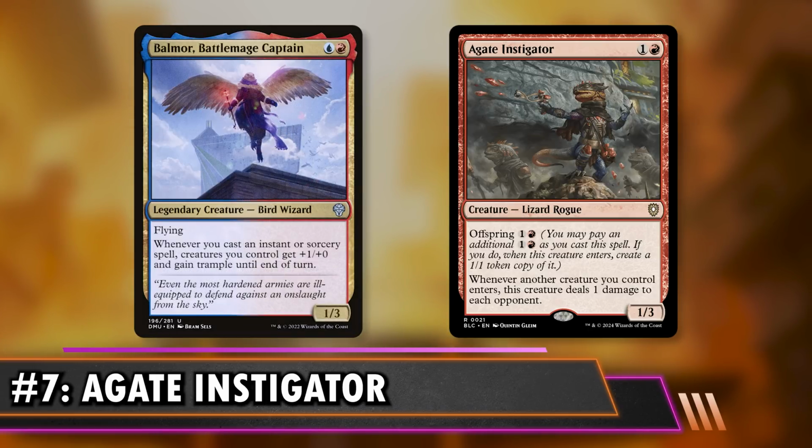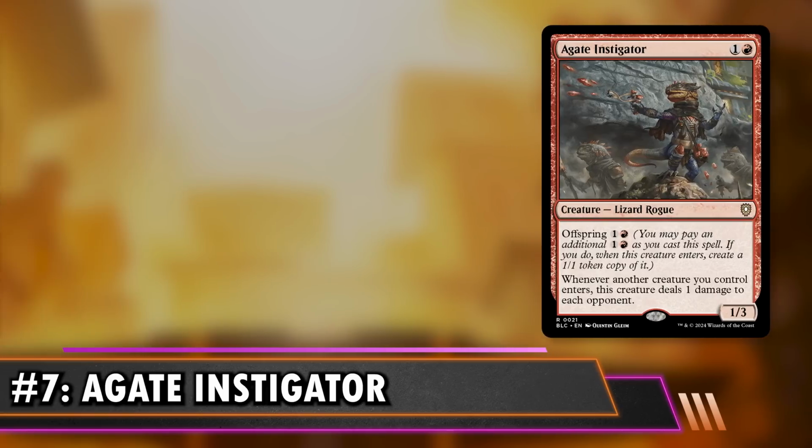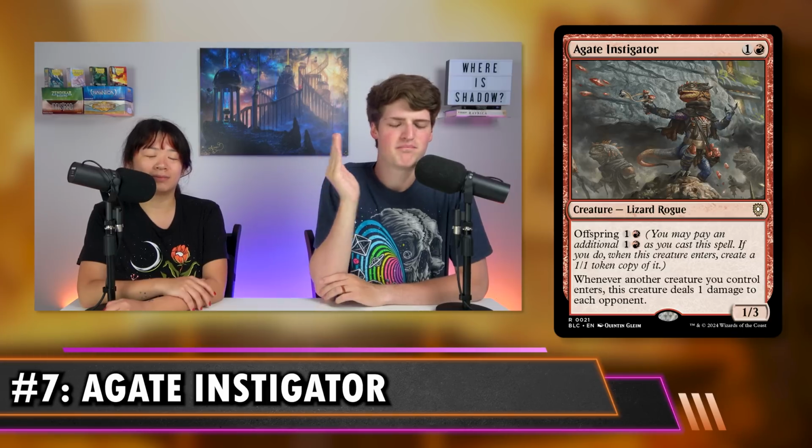I think the modality of the offspring just gives you even more choices. I can play this as basically a better Impact Tremors. It's now a creature that I can recur or flicker or save from removal or whatever. It's basically Impact Tremors, but you just get a bunch of stuff stapled onto it. I'm so here for this card. It's a pretty simple card, but I'm glad it exists, and I think it's going to go in a ton of decks. I think so too.